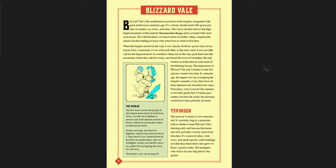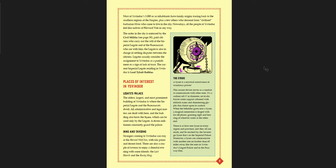Isvinder is the main town that you're looking at, it's where things are going on. Now, there are these really cool Siaris, I think Siars. I don't know how to say it, Siars probably. It's really cool. There are these arcane eyes that let you connect to other places, and you can communicate with other ones that are distant. It's a little bit like these beacons that go from place to place. It's a cool idea.